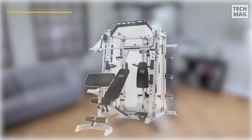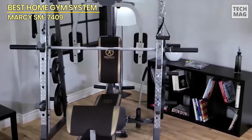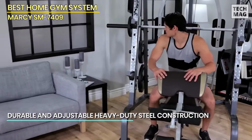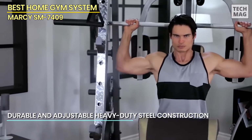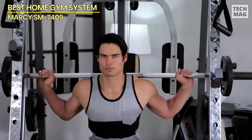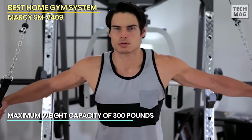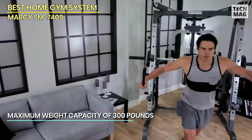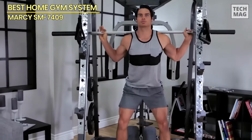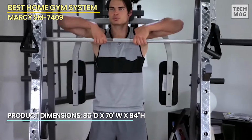Finally, let's dive into the Marcy Smith Machine Multi-Purpose Power Cage, an all-in-one training system designed for home gym enthusiasts. This power cage offers a comprehensive workout solution with its robust and versatile design. It features a freestanding frame with a built-in pull-up bar, perfect for upper body workouts, and a landmine station for varied strength training exercises. The Smith machine comes with adjustable bar catches and safety stoppers, ensuring a safe and secure workout environment. The heavy-duty steel construction provides durability and stability, capable of supporting intense training sessions.